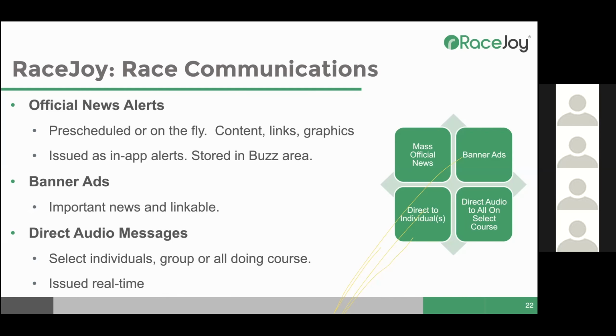So there are different options that you have with RaceJoy, that you can send official race news through the app to anybody that's entered your race in RaceJoy, and that could be spectators and participants. You have those banner ads, so definitely if you have something important, use the banner ads to share any important news. You can use those to cross-promote other events. I definitely recommend doing that.